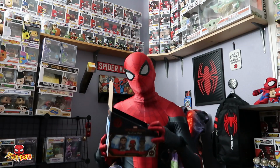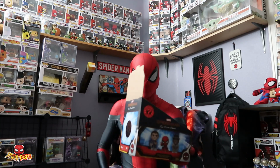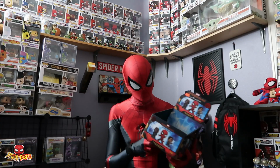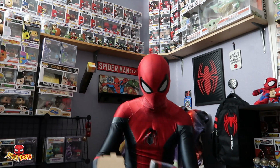Okay. We actually managed to come away with four of their last Spider-Man Far From Home mystery minis, so that is pretty cool. And we got to actually take home the Spider-Man Far From Home mystery mini case, so that is pretty neat that they were actually able to let us take that. But yeah, we just got four of these really awesome mystery minis to open up, and it should just be really cool. I think we're just going to get right into it.